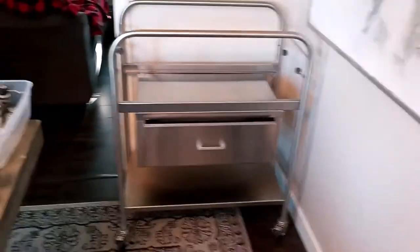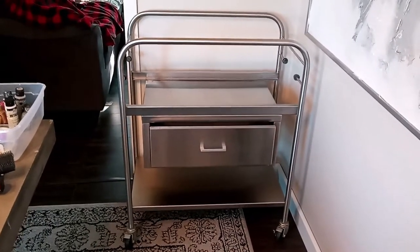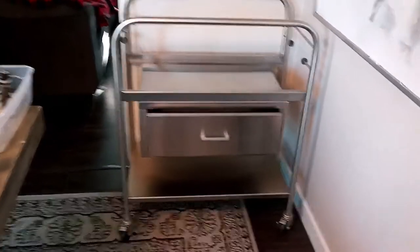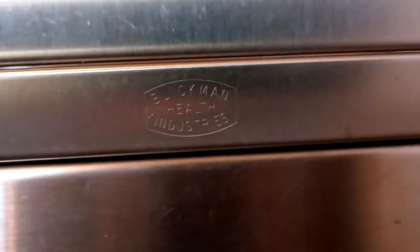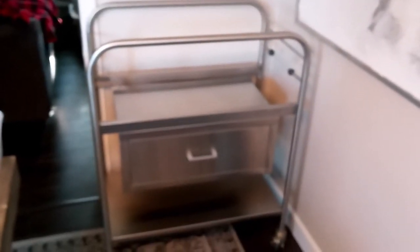And today I got super excited when I found this. I found it over at Goodwill, and after cleaning it up, I looked, and I don't know if we can see this. It's from Blickman Health Industries. I didn't know what it was at first, and then I was joking with my husband. I was like, oh, it kind of looks like a baby bassinet thing, and it turns out it is.